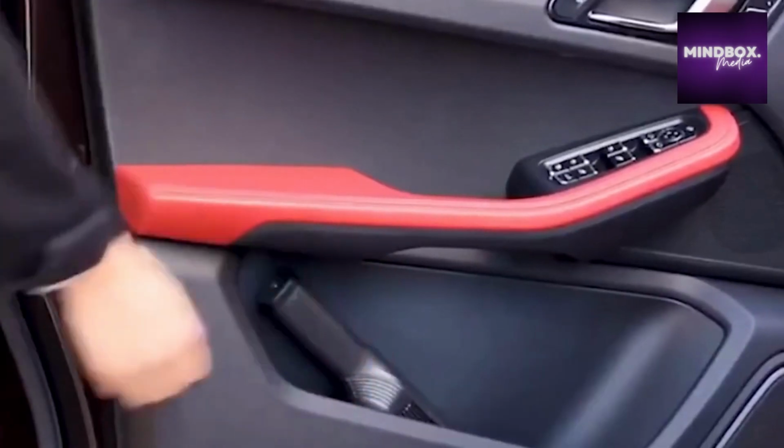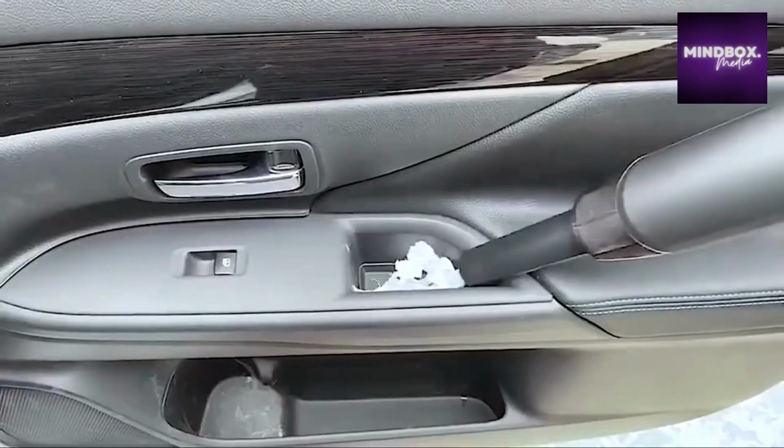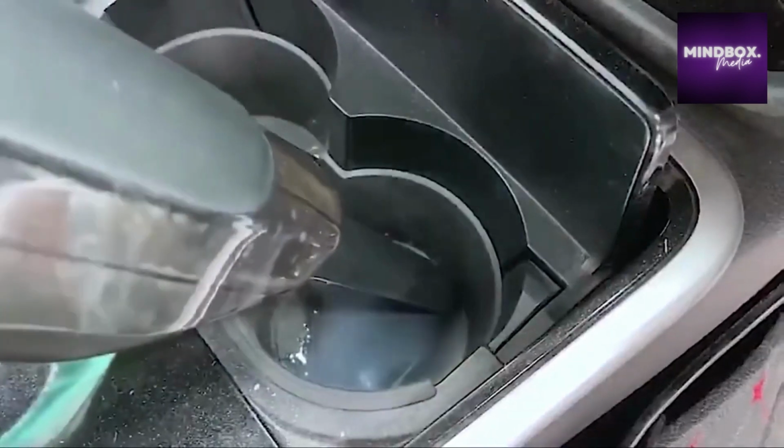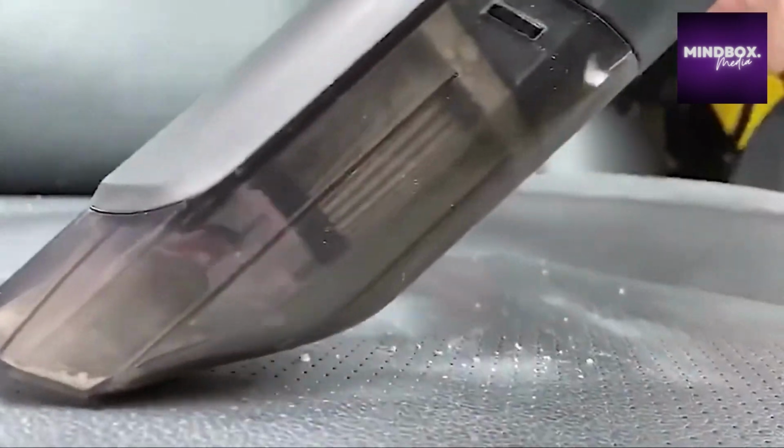The best part? It's compact, making it easy to store in your car without taking up much space. This portable and lightweight vacuum cleaner is perfect for on-the-go car cleaning, and with a 100% money-back guarantee, you have nothing to lose.